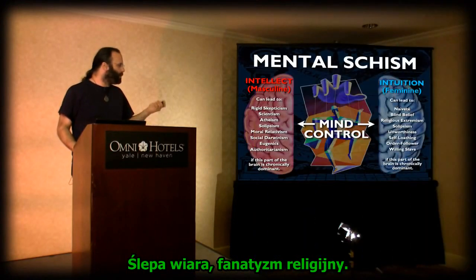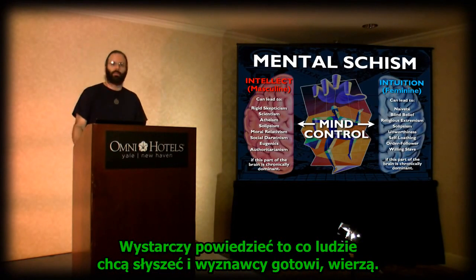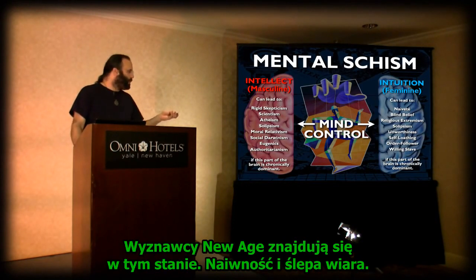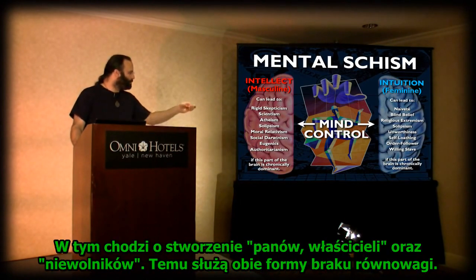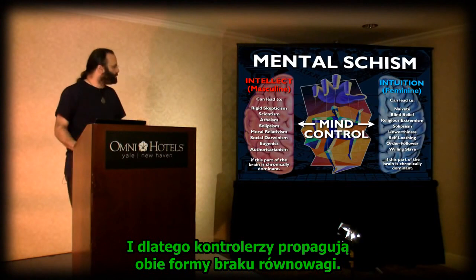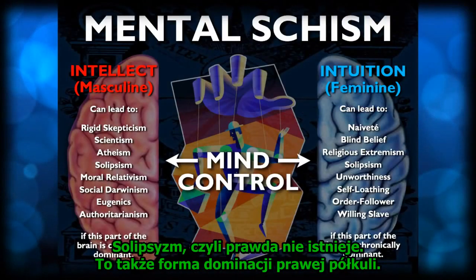Blind belief. You'll believe the next religion that comes along. We just have to tell them what they want to hear, and I'll believe that. So, New Agers are basically in this category: naivete and blind belief. People who trust government, of course, are in that category because, again, it's about creating the masters and the slaves. That's what brain imbalance is for, and that's why the controllers want to propagate this imbalance and keep it in place. Again, religious extremism, that's a hallmark of right brain imbalance. Solipsism, no such thing as truth, all from right brain imbalance as well.